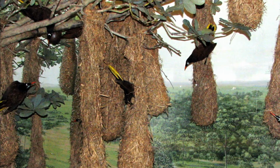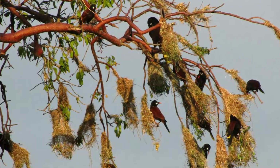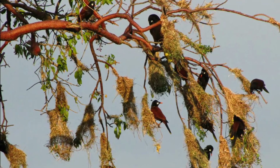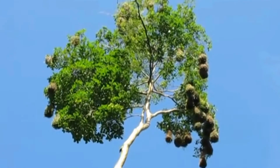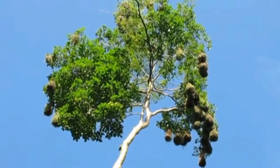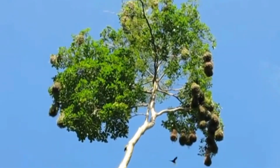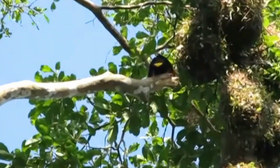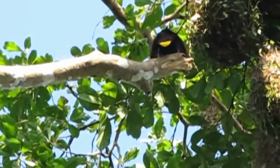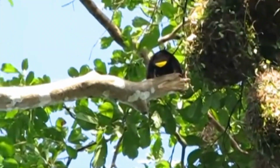Montezuma Oropendola birds put a lot of thought into the actual location of their hanging nests. They prefer large trees in order to have branches far enough to be out of reach of monkeys that may try to raid the nest of eggs. And if all else fails, protection-wise, Montezuma Oropendola birds choose trees where hornets live.